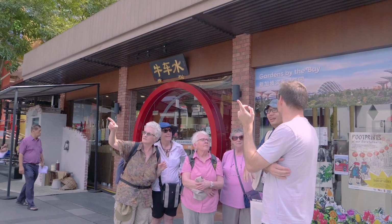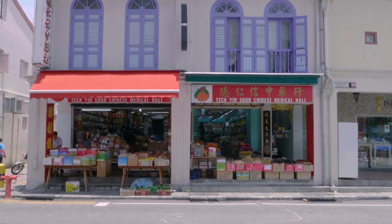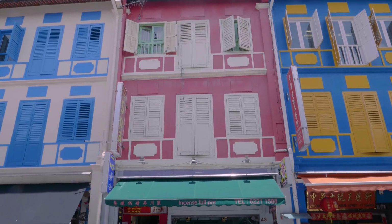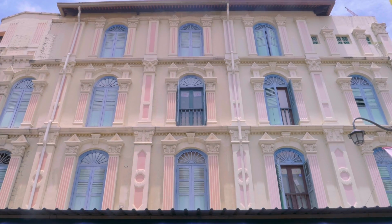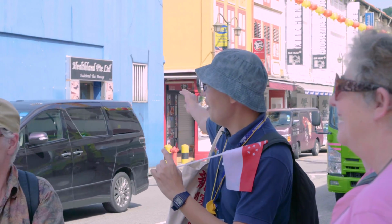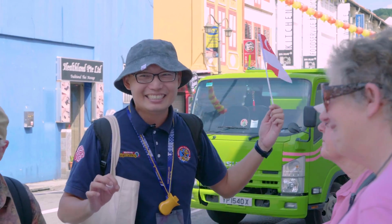Most of the shophouses at these places have a very narrow frontage, but a long body. Because during British colonial time, the property tax was calculated based on the width of the property. So the narrower you build, the less tax you pay. That's why they build it long, but they still enjoy the space inside by paying lower tax.